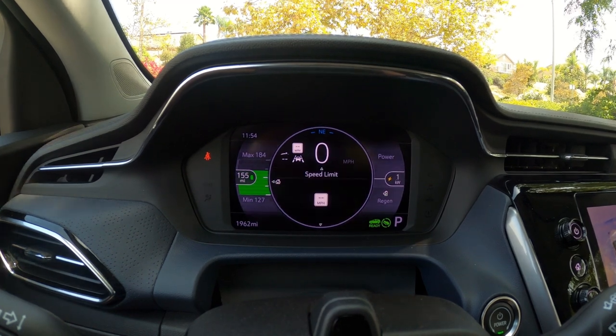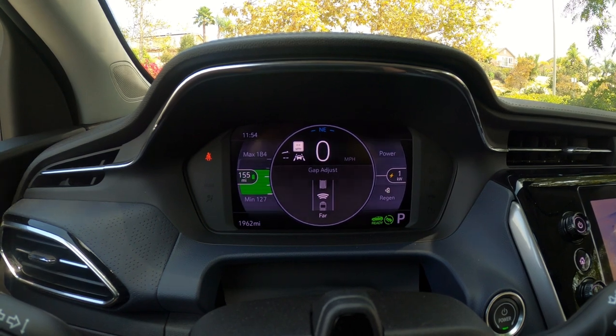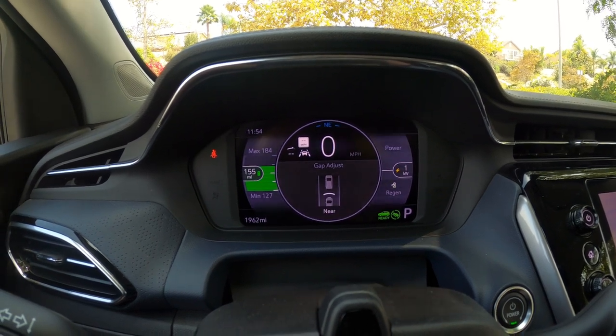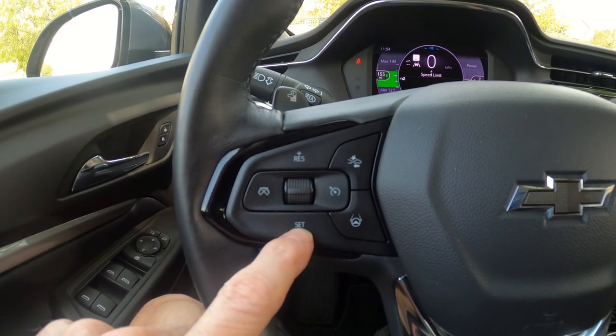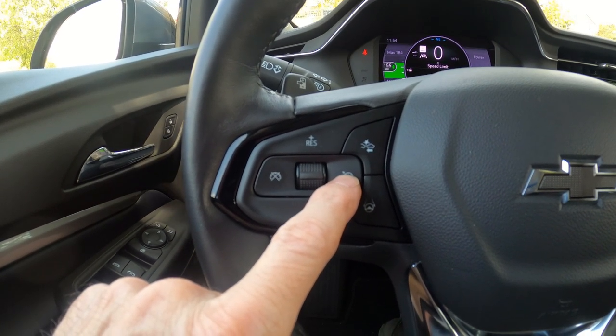I have it set to near, which is definitely far enough away for anybody. Far is way too far. If somebody pulls ahead of you, like 200 meters ahead, the car slows down. It's kind of annoying. Medium, and then I have it set to near, which is more normal for the majority of drivers. Once you've hit your speed, just hit set, and then you would press this one to set your adaptive cruise control system on.